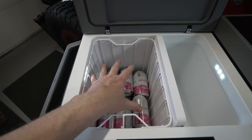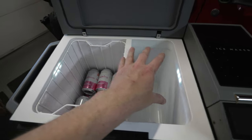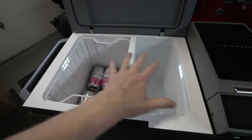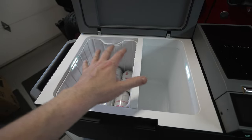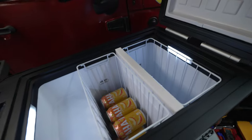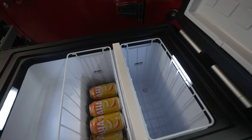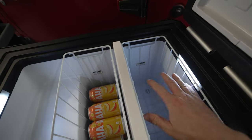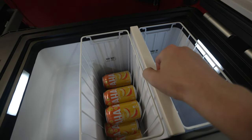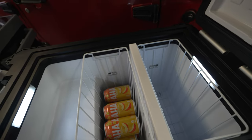You can make this side the freezer section and have a smaller fridge, or you can make this side the freezer section and have a larger fridge, or you can remove this completely and have a full fridge or full freezer. Same goes for the Iceco, which is beeping at me because I've left the lid open too long. You can have this side the fridge and this side the freezer, or this side the fridge and this side the freezer, or remove the divider and you can have it all one zone, one temperature throughout.